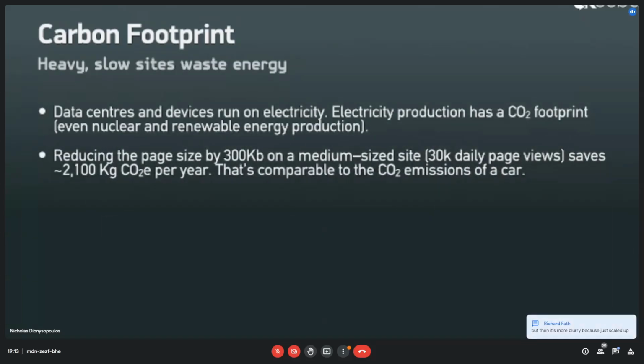According to several studies, if you average them out, if you reduce the page size on a site by 300 kilobytes, and that site is visited about 30,000 times a day, which is just a small to medium-sized site, really. It's not that big. It would save about 2 tons of carbon dioxide equivalent emissions per year, which is comparable to the emissions of a car.